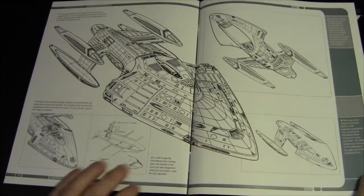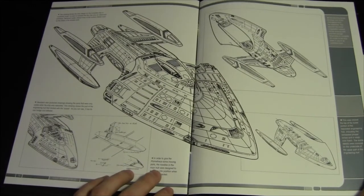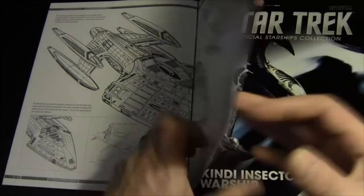We've got loads of pages of the design this time. In order to give the Prometheus some moving parts, the nacelles in the main hull are designed to swing up into position when the ship's separated. I'm being thick. Oh, yeah, okay.